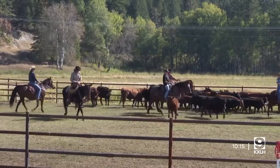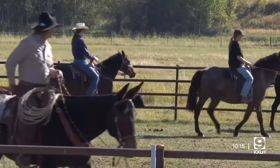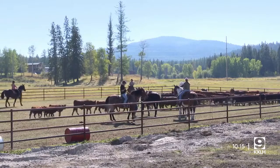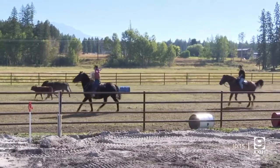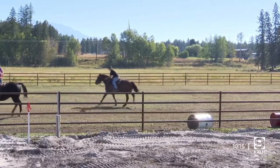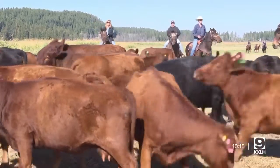Participants learn a variety of skills through this event, but the main goal is to connect with animals, people, and the history of Montana. We feel like it's an unspoken calling, more or less, to keep people together on a ranch and learning things that were done as a daily thing back in those days. In Trigo, Kiana Wilson, MTN News.